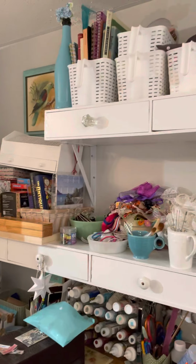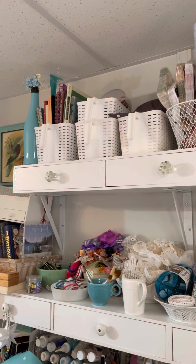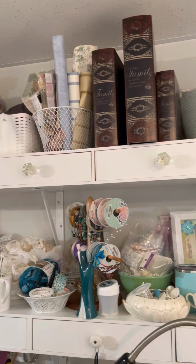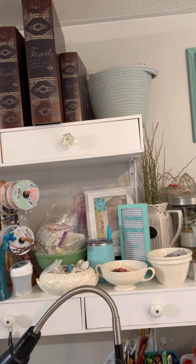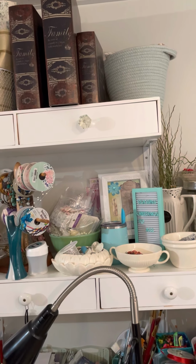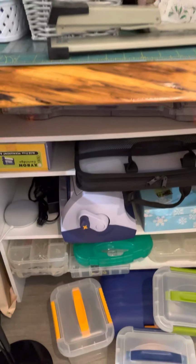And on top, those are book covers of journals I'm going to use to make. There are more trims and lace up there, paper napkins, and those books have paper napkins in them. And that basket is full of old hankies. I think it's mostly old hankies. Down in the bottom in this section, it houses some tools.